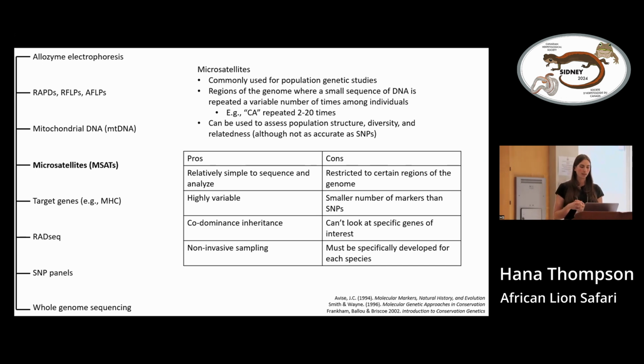Some pros of this method, again, it's relatively simple to sequence and analyze. It's been used a lot, so there are lots of resources out there for analyzing this kind of data. These are highly variable regions of the genome because they're so repetitive. And they show codominant inheritance, so you don't have that same problem that I was talking about earlier with the RAPD markers. You can distinguish heterozygotes and homozygotes for different alleles. Again, this is a method that can be used with lower quality DNA. So if you're doing non-invasive sampling, this is another method that can be used.